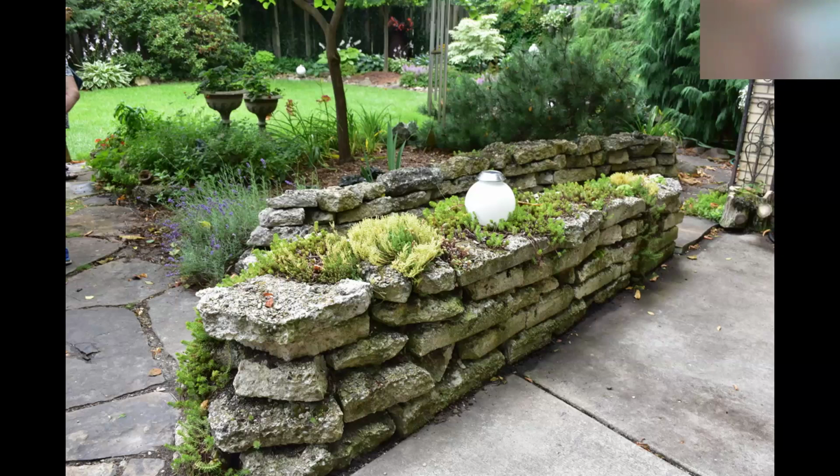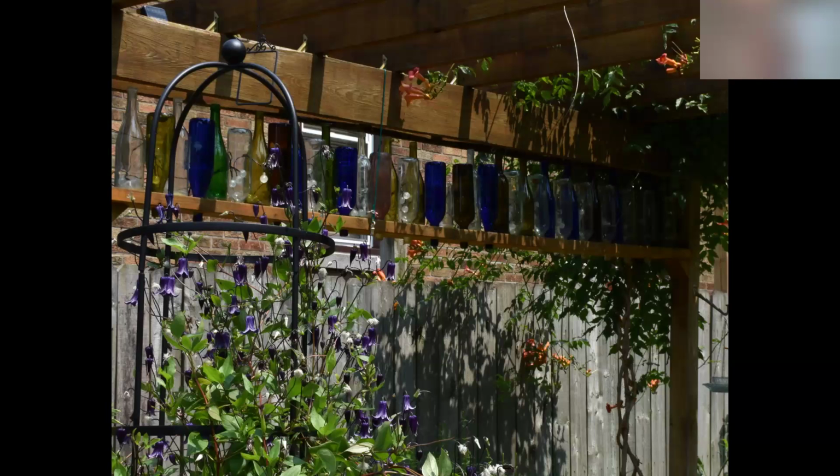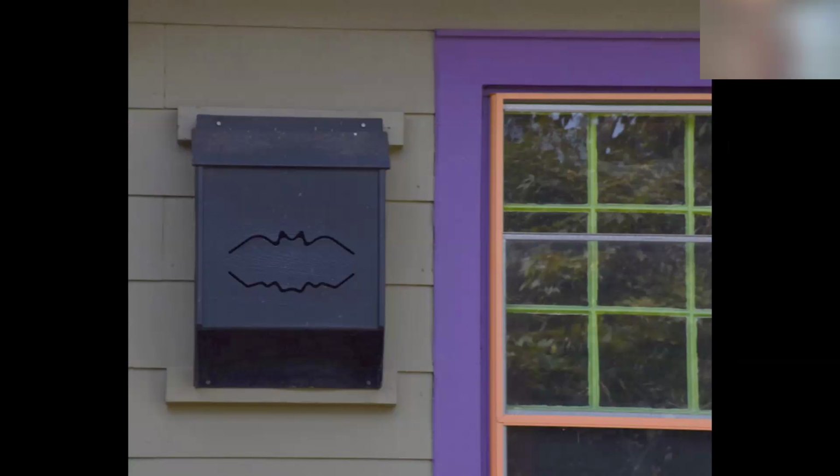They replaced the sidewalks in Buffalo and tore out the old sidewalks. And this person took a bunch of chunks and made a retaining wall. And here's another example of someone who took those old concrete sidewalks and made a paving wall. So we're using a lot of materials and getting the building materials for free. Yeah, we saw that earlier. Bat house. You want to get a bat house?